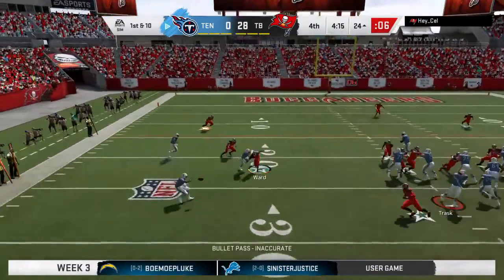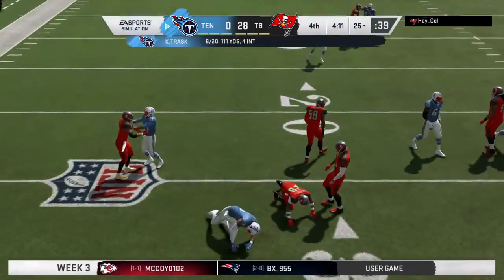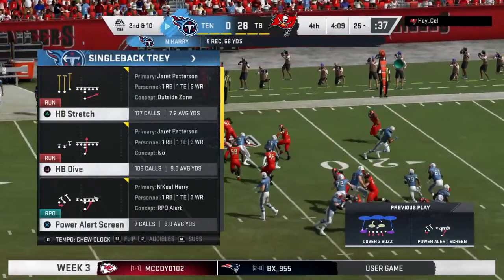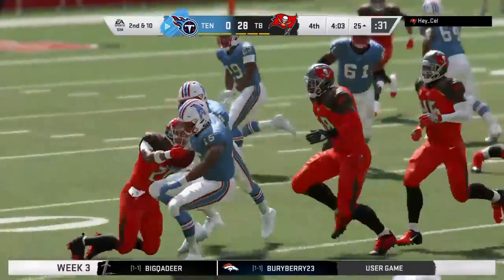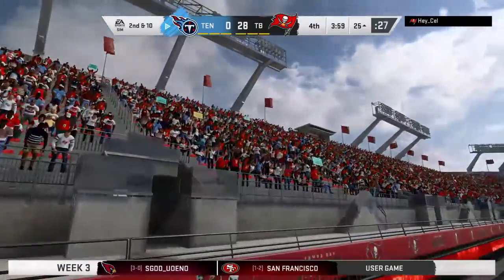Ready? And he's going to have the hook up here with Harry. No gain there on the completion, 2nd and 10. Well, that was a simple throw and catch, but even with that completion, 0 yards gained, so they're behind schedule on down and distance. I think they were hoping to get it to him. He could make a man or two miss, but that window closed quickly.